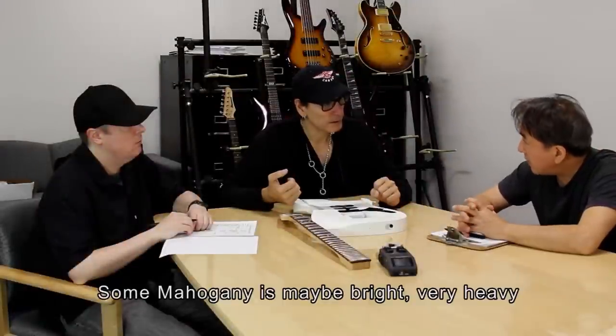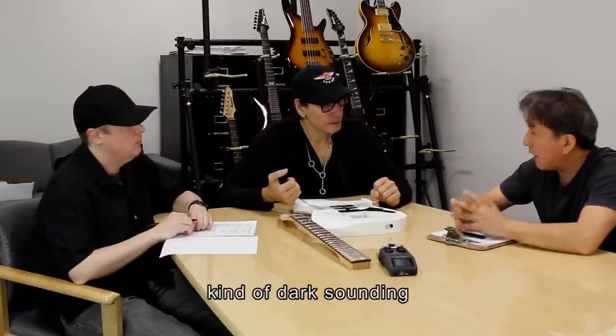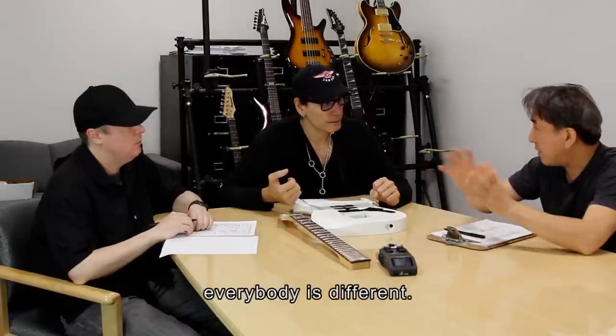Sure. I'm looking for something a little more earthy, a little more exotic looking than the crazy kind of gems that I'm used to. I wanted to go with a mahogany body, because I don't really have one that I've used. I've read they're kind of bright. Some mahoganies are bright and very heavy, some are dull sounding but pretty lightweight. Just like people, everybody's different.